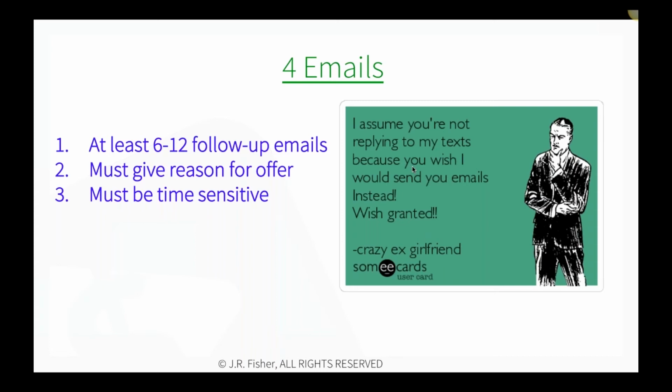Because if they haven't bought from you, you don't have a customer anyhow. So if you lose them, you haven't lost anything. They haven't bought from you. And you've got to ask for the sale. Don't be afraid to do that. Don't be afraid to say, you need to get this now. You need to buy this now. Now's the time to get this. This is going away. Don't be afraid to do that.